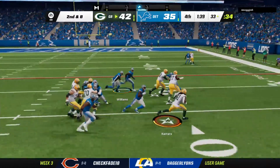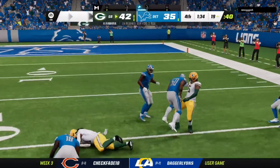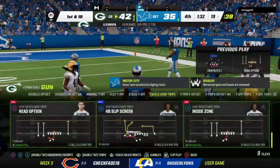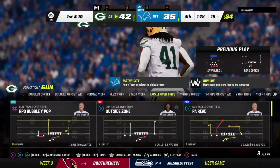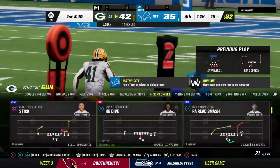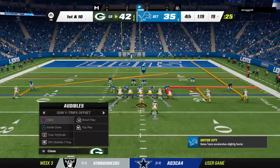And here's Kamara on the read option. And he's got some space here. And he's able to work his way down inside the red zone to the 19-yard line. 107 yards on the ground for him now as he has gotten better, really, as the night's gone on. No doubt those are the types of carries they're looking for here, Charles.